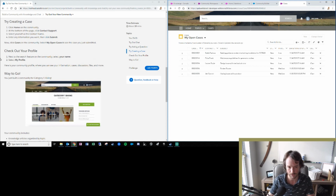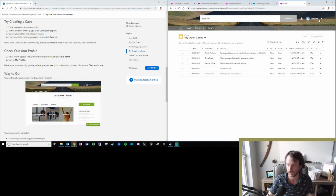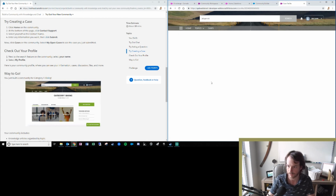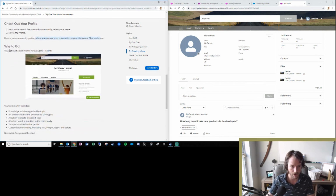Now, next step, check out our profile. Next to the search feature on the community, select your name. So here's the search. We're going to go ahead and put in my name. Select my name, click my profile. All right, here is your community profile where you can see information, cases, discussion files, and more. Way to go, you just built a community for Category 1 biking.